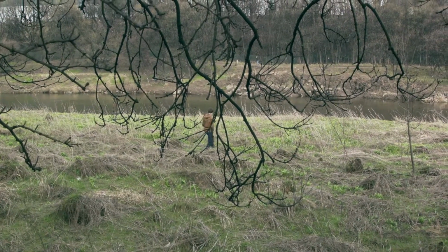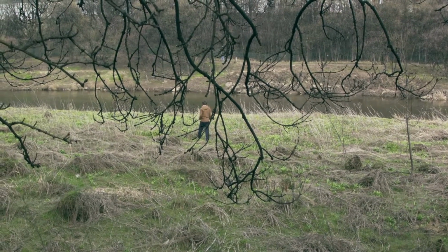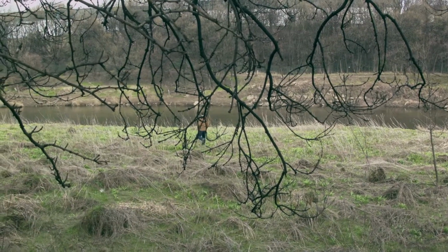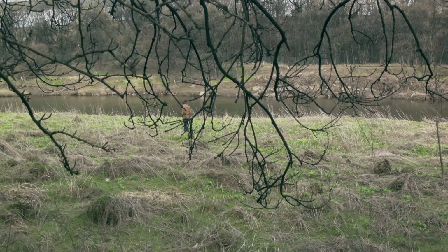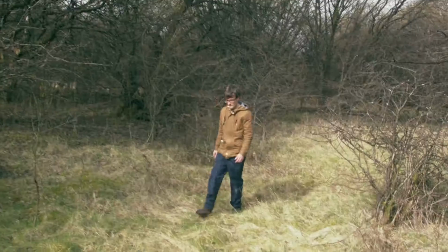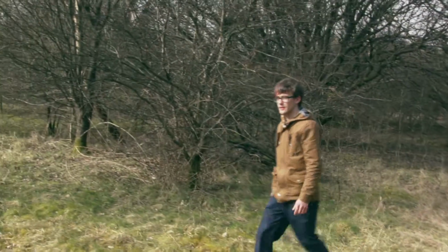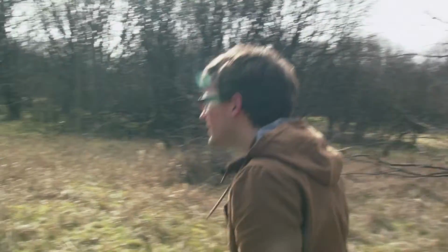There's areas where the trees have grown quite thick, like these are hawthorn and blackthorn, and then other areas where there's more open grassland, and that's why the deer are so keen to be down here. And in summer there's a huge amount of insect life here, so there's a lot of butterflies, bees, wasps.